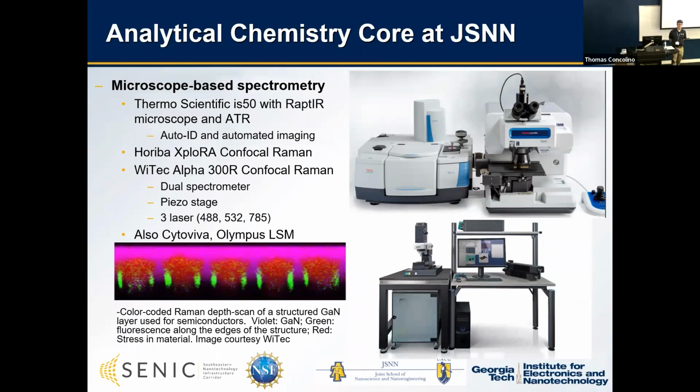A lot of money put into that recently again, as well as a Cytoviva system and Olympus LSM, which are typically more biologically oriented, but we've had a lot of materials folks using those recently. Cytoviva, if you haven't heard of it, is very useful for imaging nanoparticles, nanomaterials with an optical scope. It uses some tricks to make small nanoparticles appear even using optical techniques. I used it for my dissertation, looking at 20 nanometer silica particles. So it's handy just to be able to see these things.